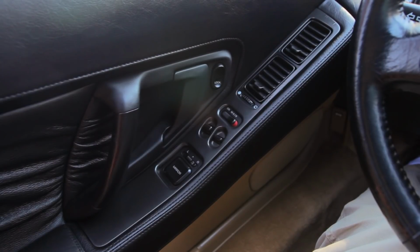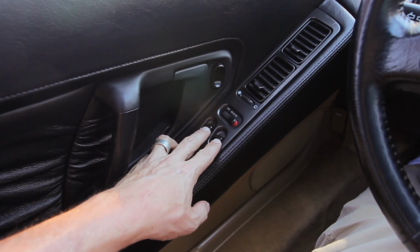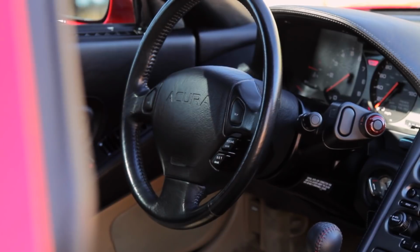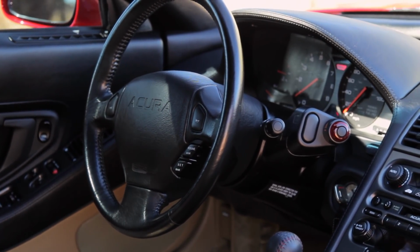There's a lot of interesting touches on the interior as well. For example, these window switches seem a little strange because they're canted at an odd angle, but once you put your hand over here, you realize they're canted perfectly to meet the way your fingers are going to come in when you're driving. Lots of little touches like this that just make this car inviting and pretty spectacular.